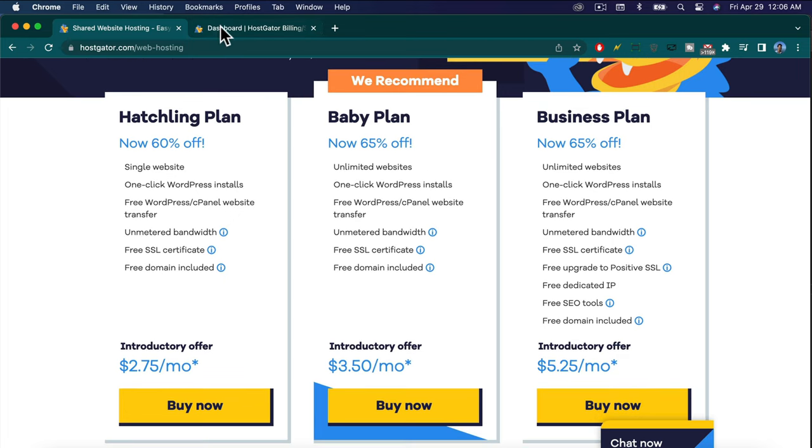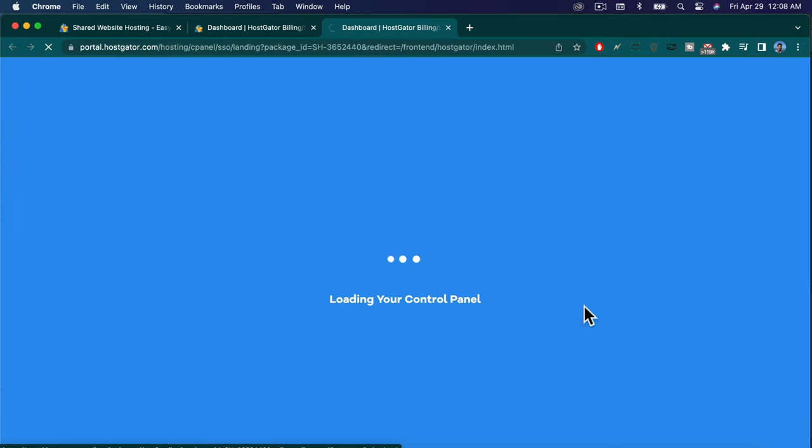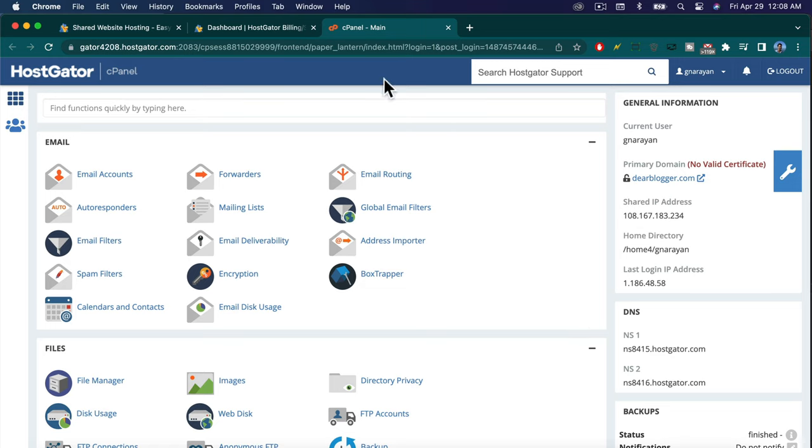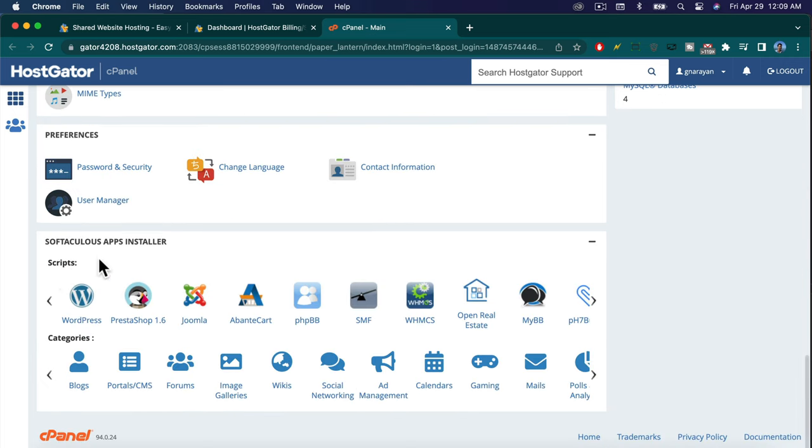I thought for once I'd show you the inside of what it looks like after you sign up to HostGator. And I have here a Baby plan, and then also a VPS Snappy 8000. And we're gonna launch cPanel to see what it looks like. So once you get the Baby plan or the Hatchling plan, you'll get email accounts, all sorts of cool tools here. File Manager is where you put all your images and blog posts, and this hosts your WordPress files. You can add on other domains. You can also use other software like Joomla, PrestaShop.